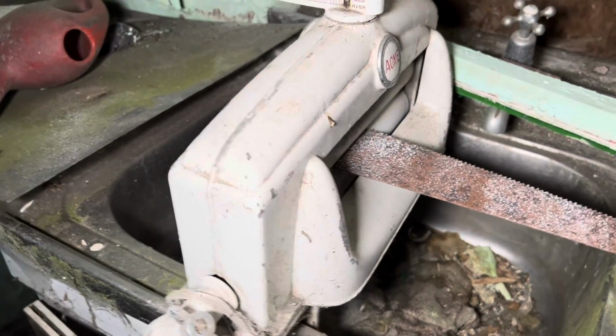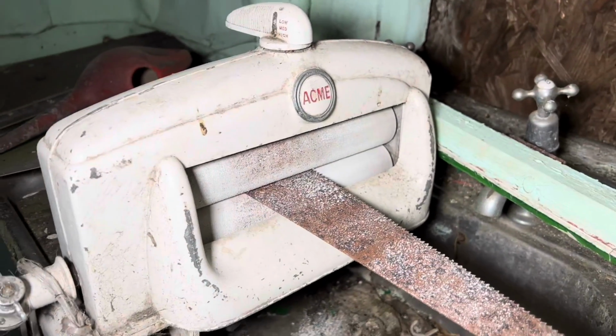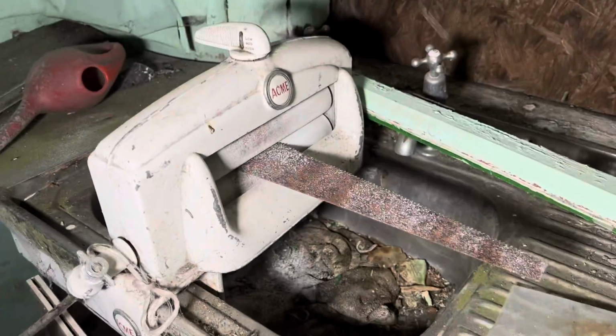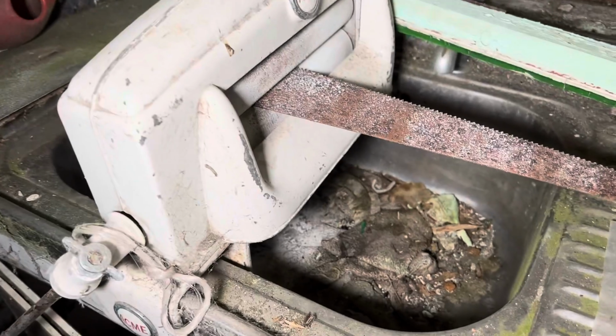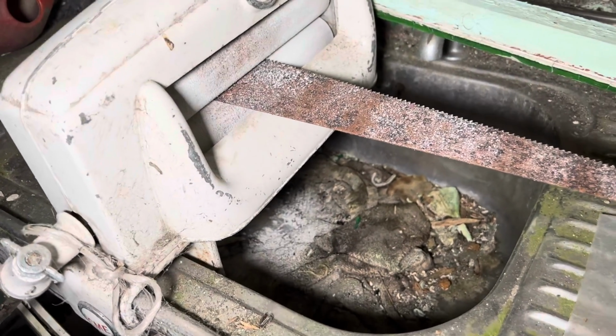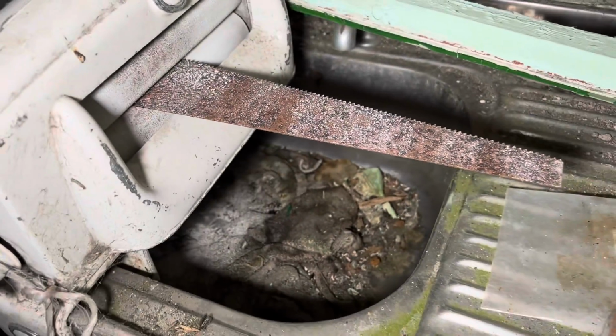I can't remember. But anyway, it's like a mangle that sits on your cooker. No. What is wrong with me? Not a cooker. I'm so tired. A sink. So it used to sit on your sink like that. But I'm not quite sure why it's got a saw sticking out of it. I don't think that's supposed to be there.